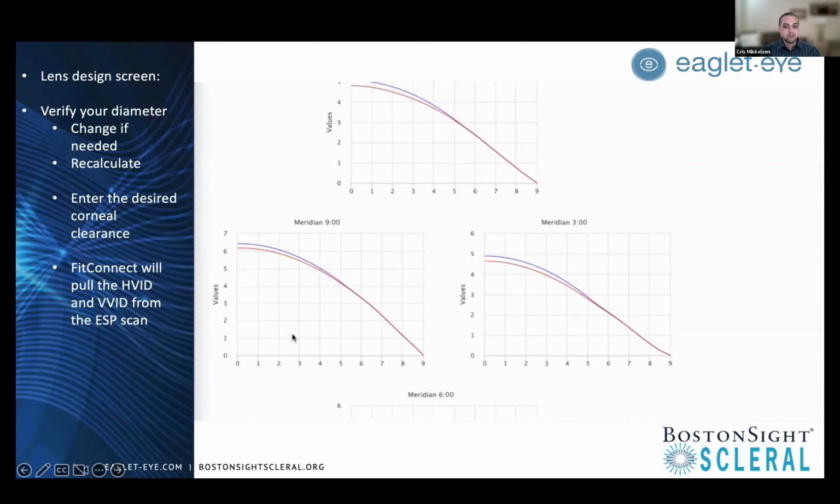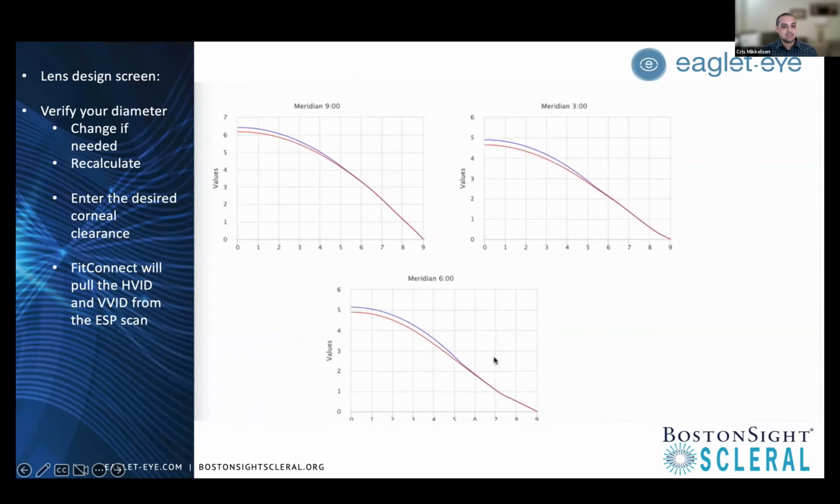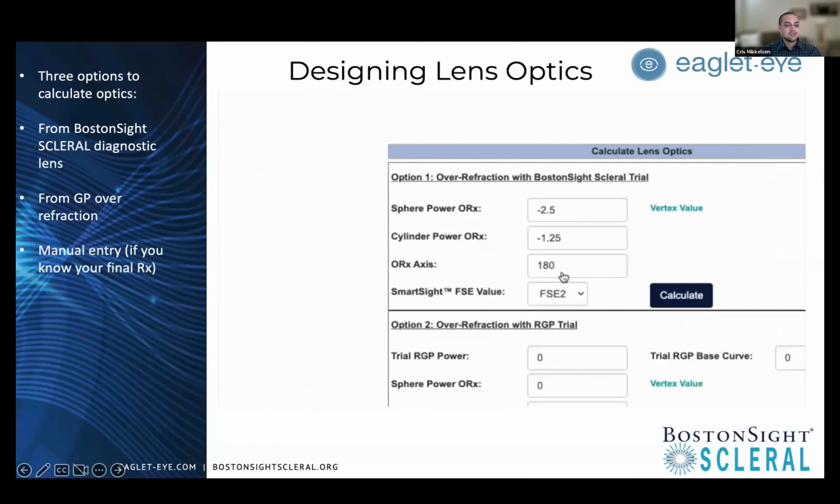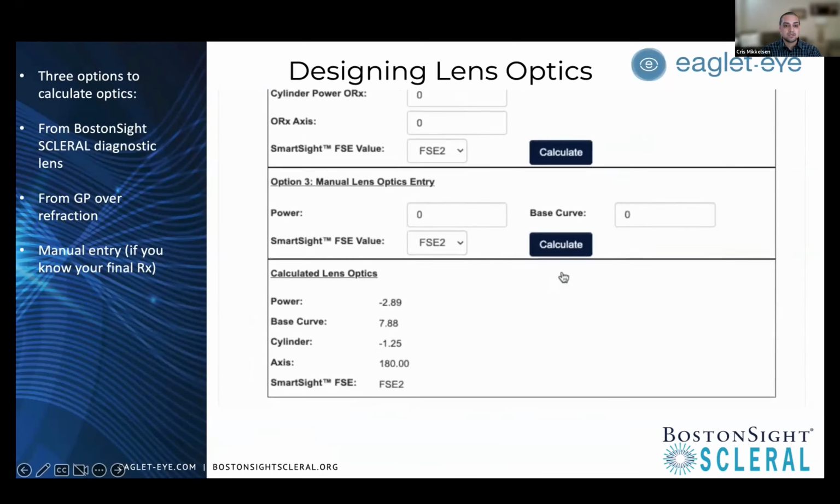From here, we simply need to calculate lens optics and choose a couple of final details. To calculate lens optics, you have three options. You can perform an overrefraction over a BostonSight SCLERAL diagnostic lens, an overrefraction over a patient's habitual corneal GP or SCLERAL lens, or manually enter lens power if you know what your desired final power will be. You'll also select your desired front surface eccentricity to be incorporated into that BostonSight SCLERAL Smart 360 design.